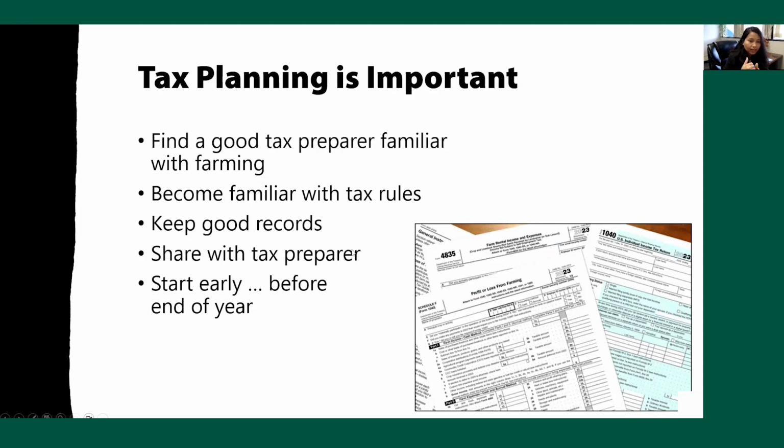This is just a tip that tax planning is important. You need to have a network with a good tax preparer who is familiar with your farming system or farming transactions, and share with them your records and be familiar with tax rules and start early. Don't wait for the end of the year. So the earlier the better.